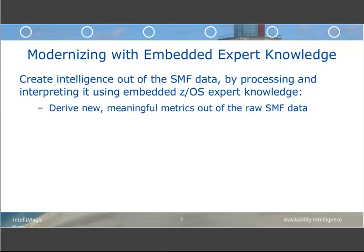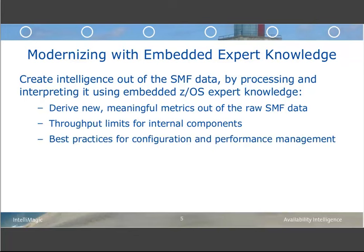So using this expert knowledge, we can derive new metrics out of the data. We'll do some calculations to show additional things that are not available in the raw data. For example, we can show the throughput going through certain components, and with the knowledge about what those components are capable of handling in terms of throughput limits. That's a great example of how we can show this early warning to avoid a real-time issue by tracking every day how close to the limits of those components your throughput levels are.